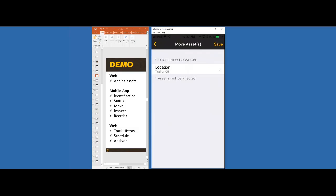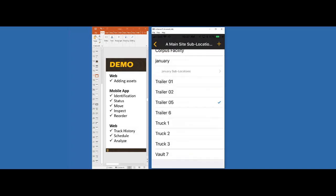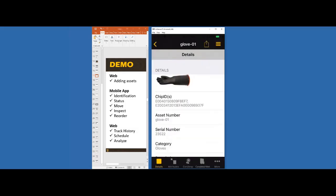How would it be if I just wanted to move it from one trailer to another? So I just pick my site, and I've got a list of them. I could add a new trailer onto the list. If I have trailer 8 now and it's not on the list, I can just move it, and that's it. It's just that simple to move it.